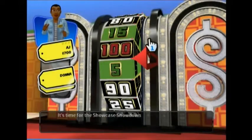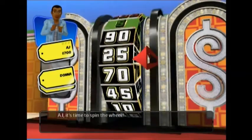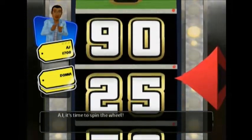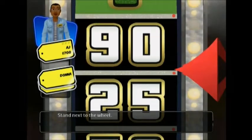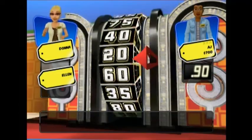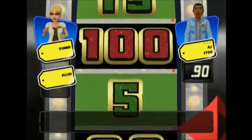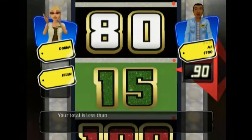It's time for the Showcase Showdown. It's time to spin the wheel. Would you like to spin again? Stand next to the wheel. Take your second spin.